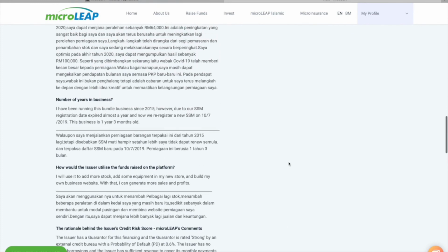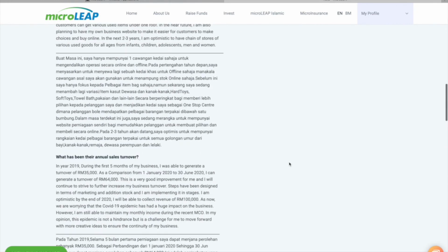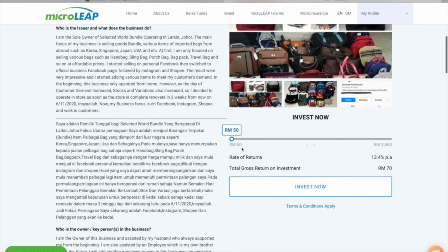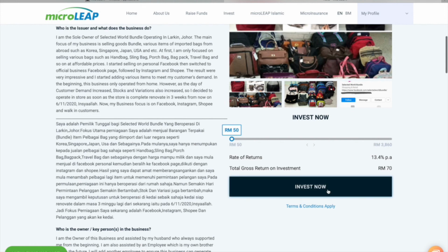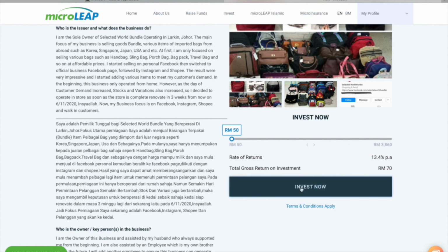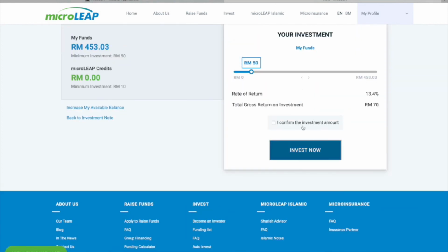If you like this investment note, you go back up and go to the investment screen. You can play around with the slider. Minimum investment is 50 ringgit. You can pay up to the amount that they want. If you like what you want, you click invest now. You can still change your mind and choose the amount that you want to invest. You can see the rate of return on the right and your total gross return on investment. You would then tick confirm the investment amount and you would invest.